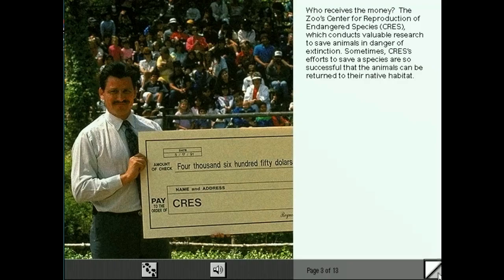Who receives the money? The Zoo Center for Reproduction of Endangered Species, which conducts valuable research to save animals in danger of extinction. Sometimes, CRES's efforts to save a species are so successful that the animals can be returned to their native habitat.